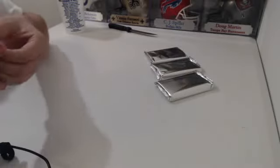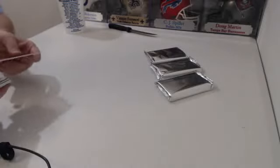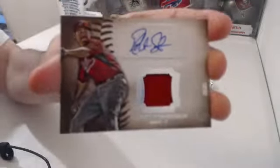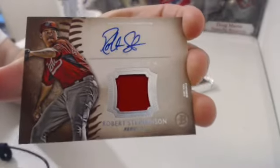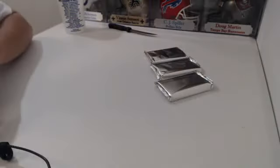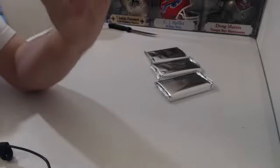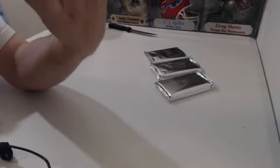Pack 5. All right. For the Cincinnati Reds, relic autograph, Robert Stephenson. Here's the Inception, the not numbered. For the Mets, Michael Conforto.